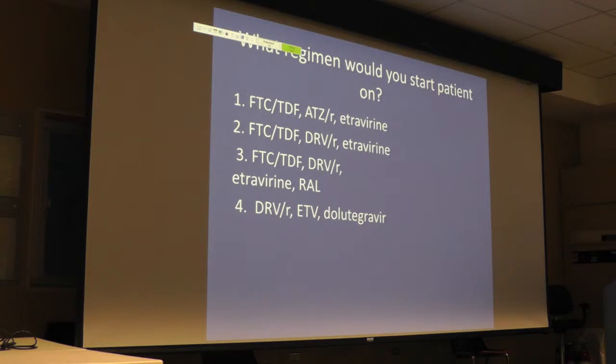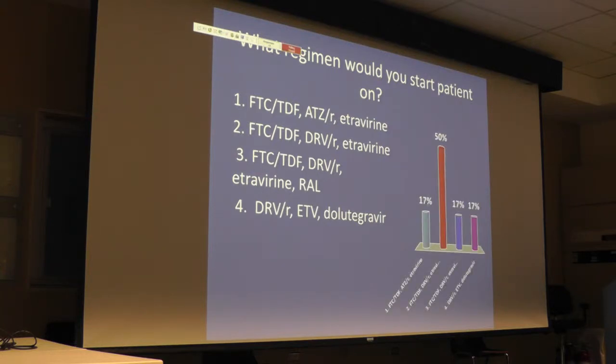Great. So again, this is an audience that is true to my heart. So basically, like Annie said, you might have another option if you chose to use rilpivirine with the darunavir. Although I still think you'd have to use the darunavir BID. So I don't think that would be hugely beneficial from that point of view.